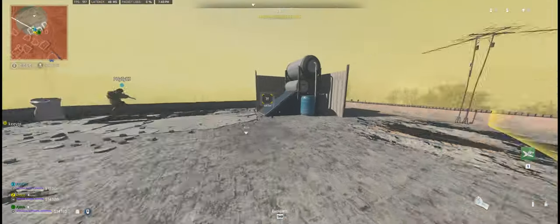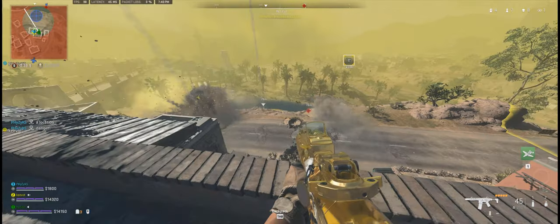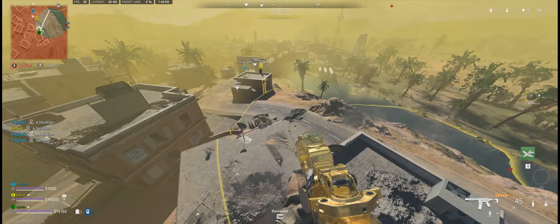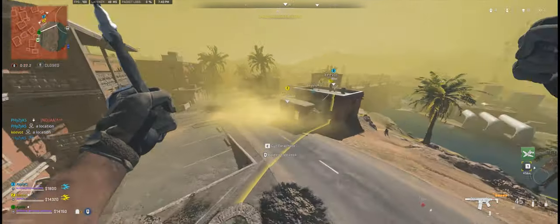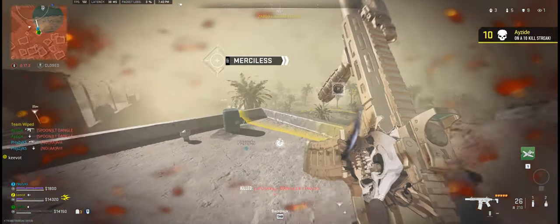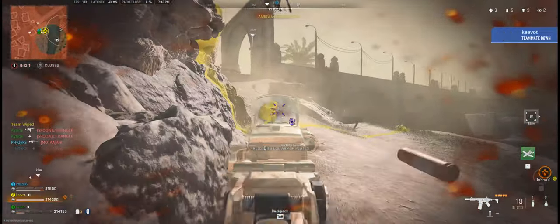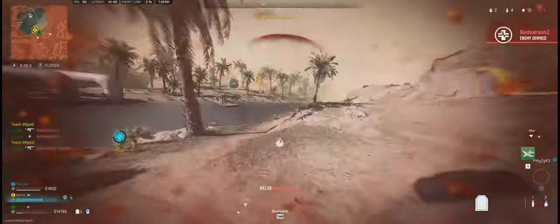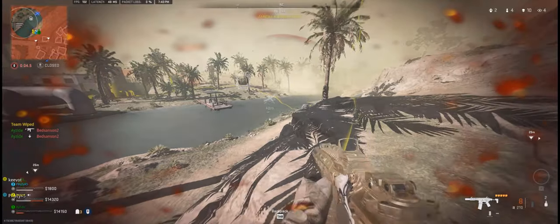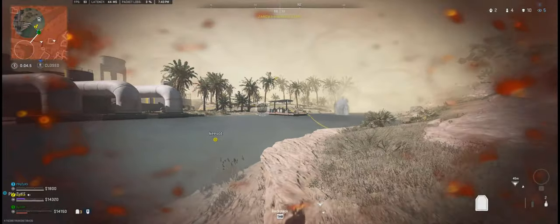Right here, right here. He flew down, he's in the water. Left, left, left. If you land on this roof, you should be able to get him. Yeah, build bridge. No, behind, behind. Got him, got him. I might die. Oh, it's still going. 3v1, 3v1. That's it. He dove, he dove. Yeah, in the water. Yes, yes, yes.